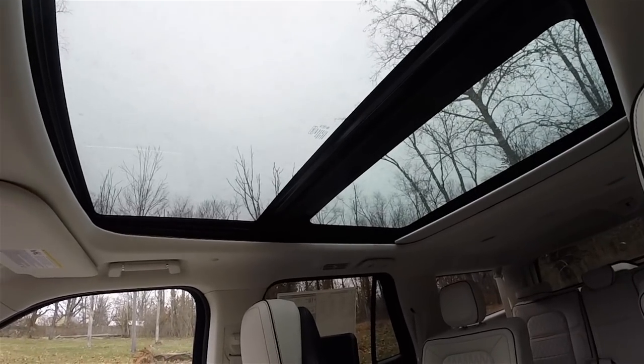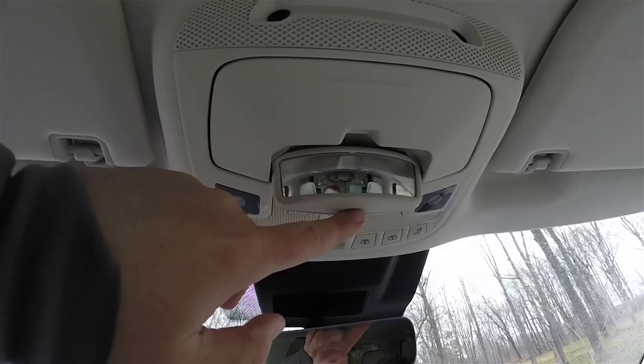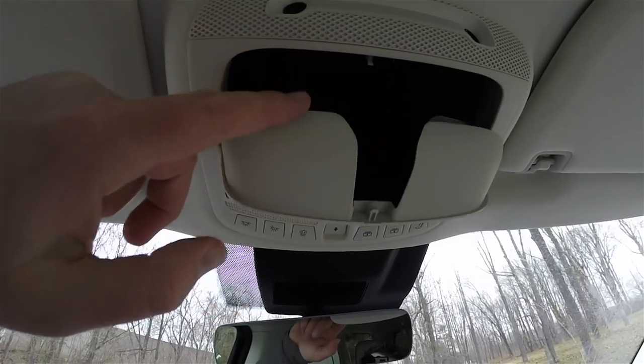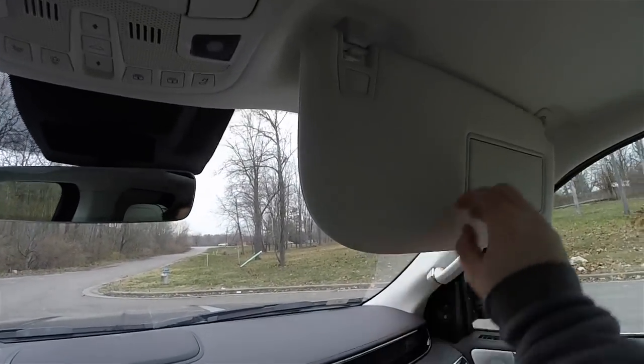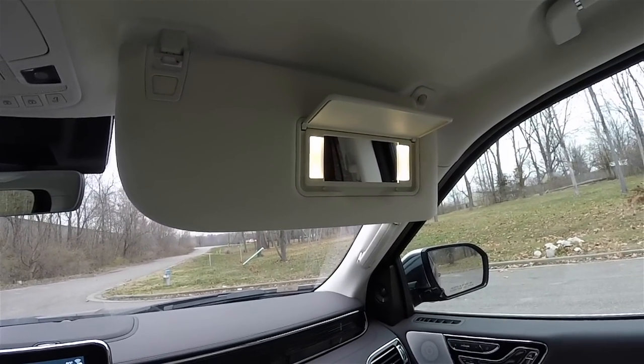You have a small parabolic mirror for interior observation, as well as sunglasses holder. Sun visors are large and they feature LED illuminated vanity mirrors. The LED illumination is actually really nice. Sun visors do extend out.